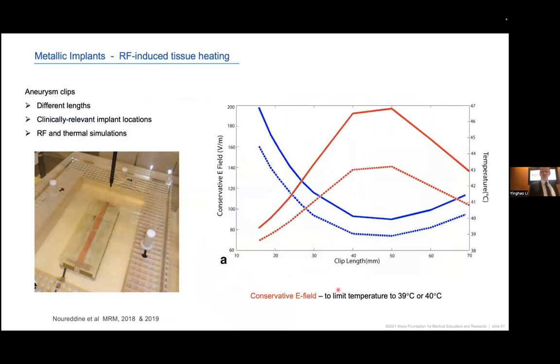So if we were to constrain, make sure the temperature did not exceed 39 degrees Celsius in normal operating mode, or 40 degrees in first level mode, what electric fields could we expose the clip to make sure that those temperatures were not exceeded? And again, the temperature is in red here. You can see the dotted line is for normal RF mode. And this is in a model phantom with a strip line transmitter just transmitting into a phantom.